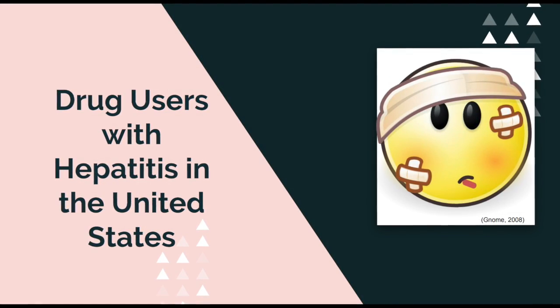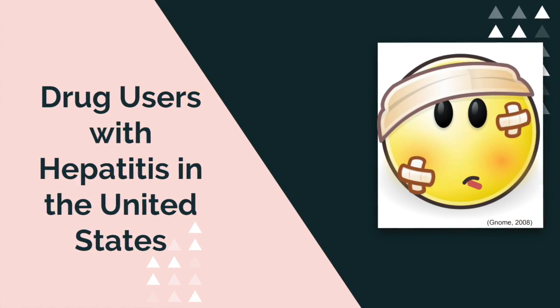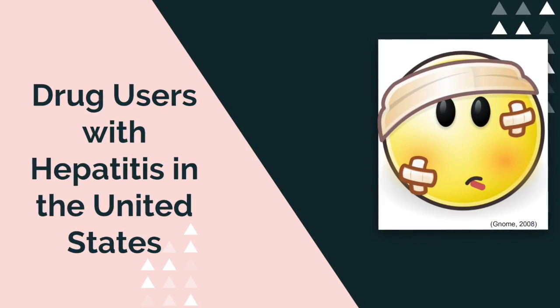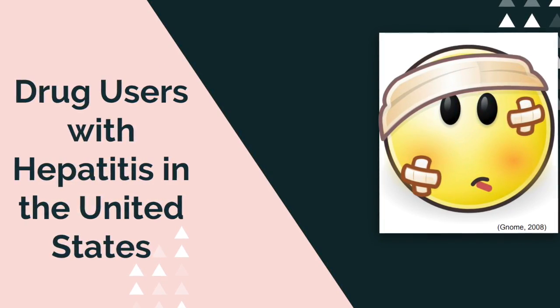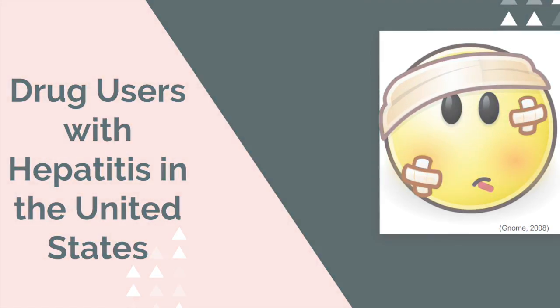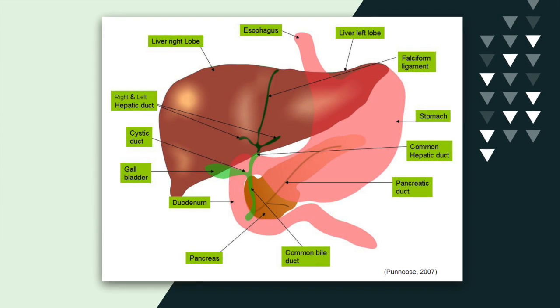Drug users in the United States have consistently shown an elevated incidence rate of hepatitis A, B, and C when compared to the rest of the population. My name is Mason Williams, and I'm going to discuss the current state of this problem as well as potential solutions. Hepatitis is an infection that causes inflammation and deterioration of liver tissue.